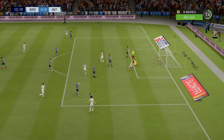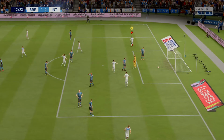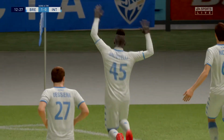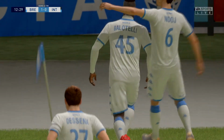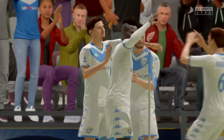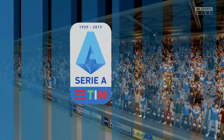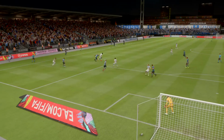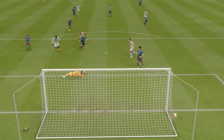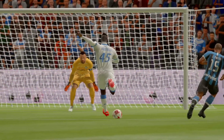Must score! There it is! A delightful start to this match. Just what they were hoping for. Well, let's see that again. Oh, he's so sweetly hit. Look at his technique. Absolutely brilliant. He's got the power, he's got the accuracy, and now he's got himself a goal.